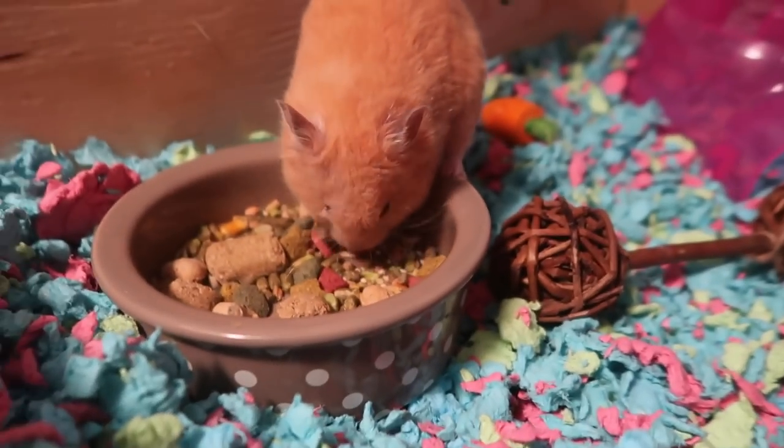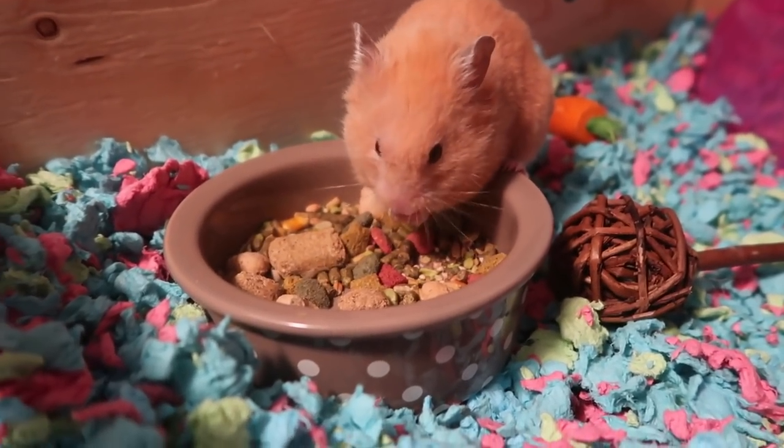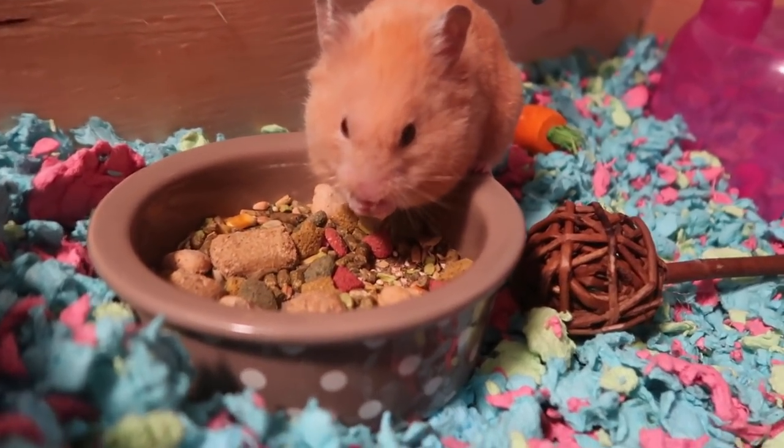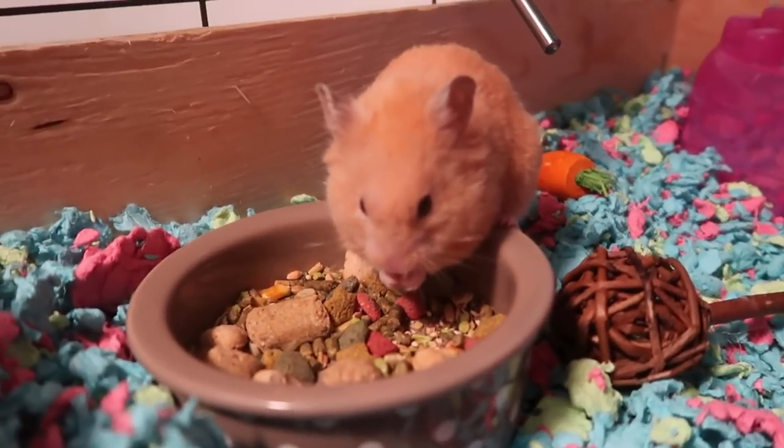Are you hungry? Getting some food, Pumpkin? We'll take a little break from the cage tour to watch Pumpkin eat.